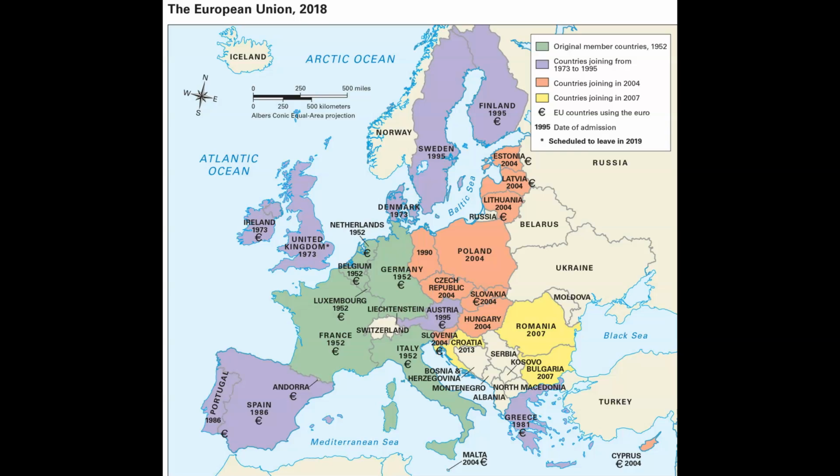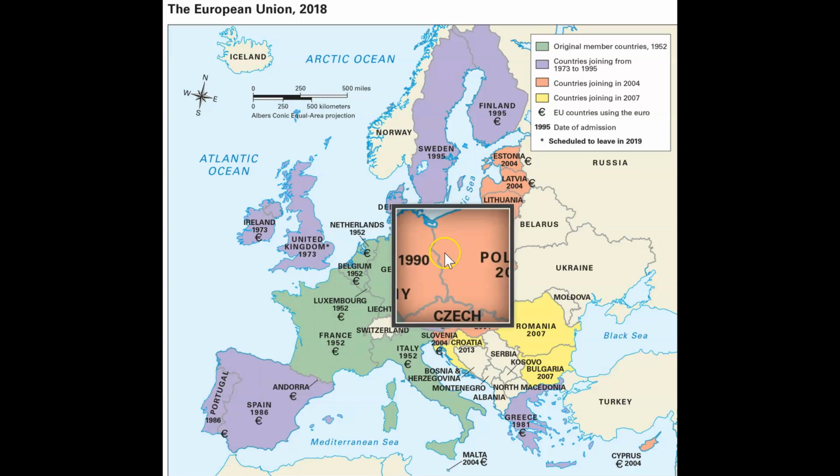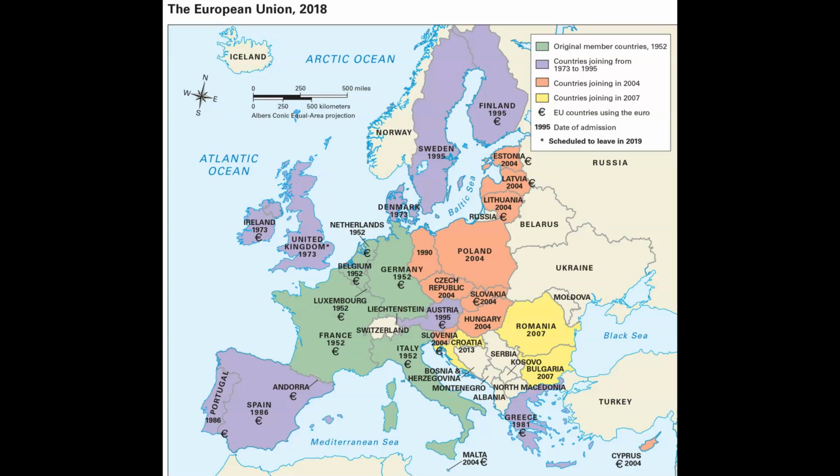So here we have a map of Europe in 2018 with the European Union countries. We have original member countries, those are what is in green, and you can see Germany is split into 2. We have Western Germany and Eastern Germany. Excuse me, they started in 1952. They were the original 6 who joined.